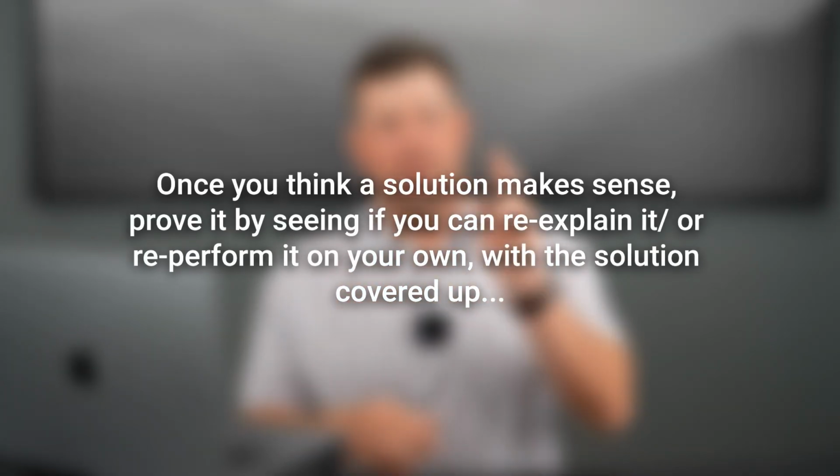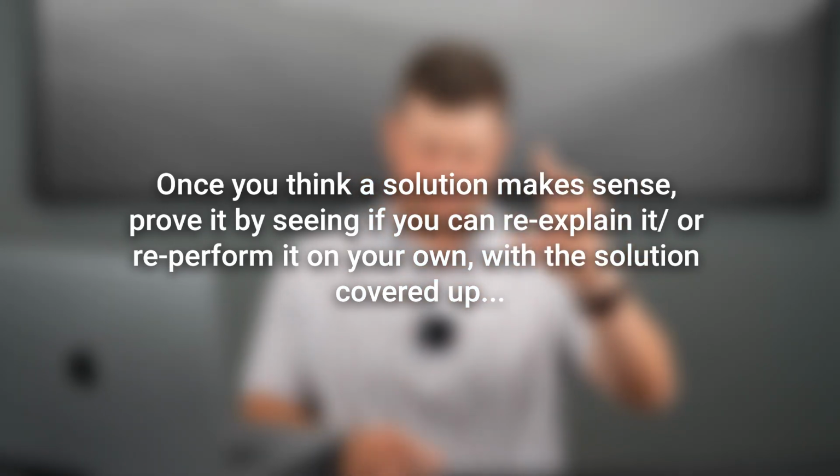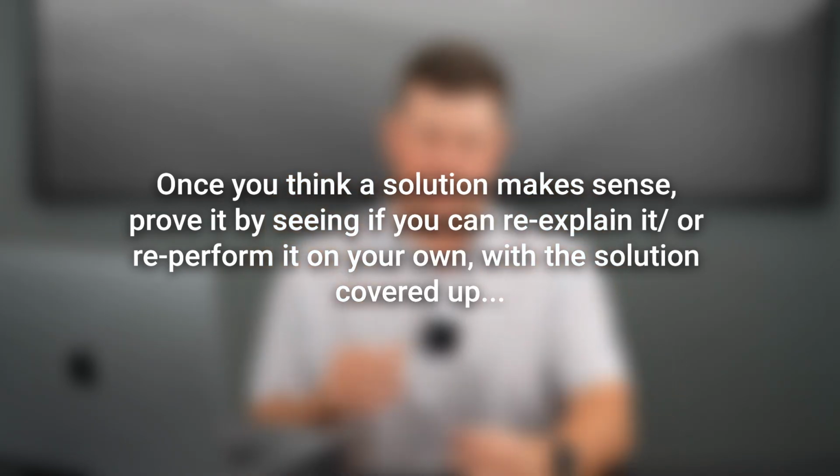And so in your daily process, it's not just if you get a question wrong, look at the solution. It's not just 2 steps, it's 3 steps. You get the question wrong, then you look at the solution. When you think that the solution makes sense, and whether that involves reading it, thinking about it, or even reperforming the steps if it's calculation based, once you think that it makes sense, now prove that it makes sense, or that you actually understand it, by literally covering up the solution and seeing if you can explain that back to yourself. And I mean by literally talking out loud. When you're studying, you should be doing this a lot. Sitting there like a crazy person, explaining this back to yourself out loud.